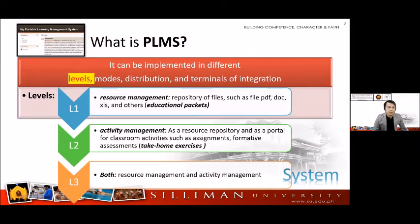The third one is both. We can use PLMS for resource management and at the same time activity management. This is the ideal level of integration using the portable learning management system. So if I am teaching Filipino 1, all my contents, materials, and activities are translated into an asynchronous format so that students can take them at home, not necessarily online and in school or on campus. That is what is meant by both resource management and activity management. In other words, all the features in PLMS are being utilized in one virtual classroom.